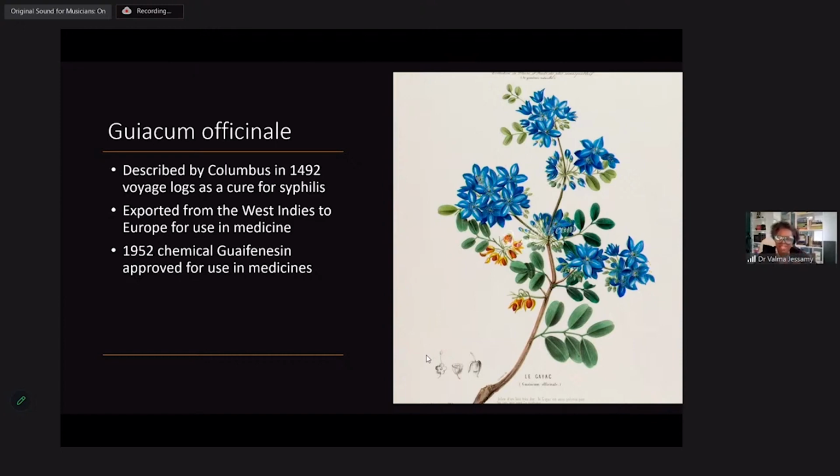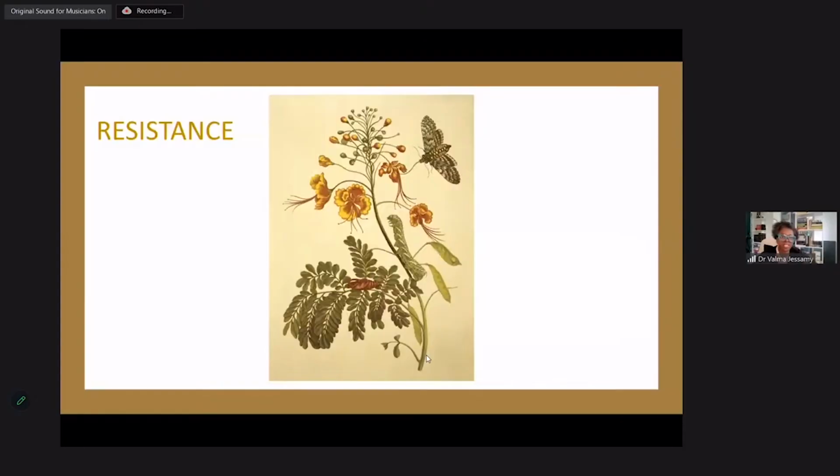Guaifenesin is the active chemical from Guaiacum officinale. Unfortunately, this plant is now on the IUCN Red List and endangered. This is a native plant of the West Indies. It is the flagship plant of Jamaica, for instance.